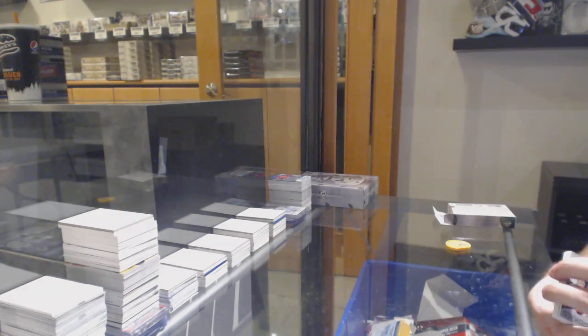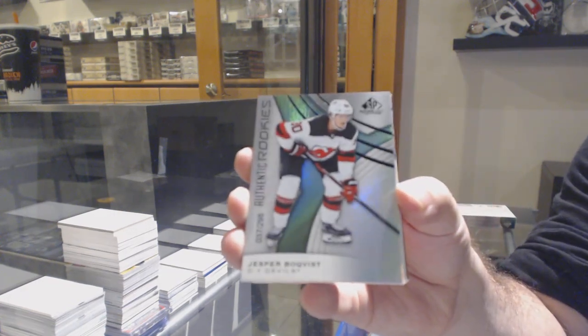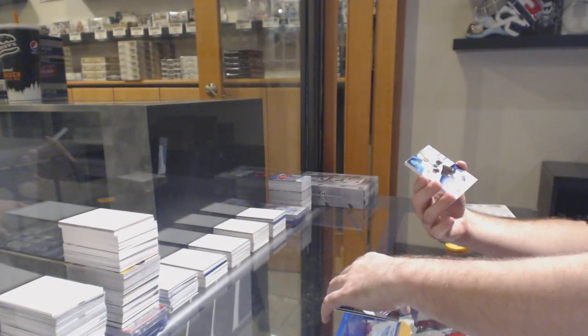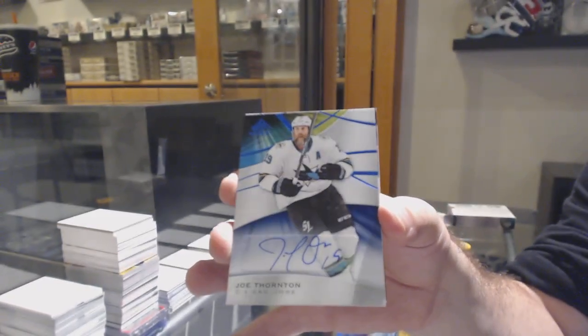I think 2000 or 2015, something around that. 298 Jesper Wallstedt for the Devils. 275 Wayne Gretzky for the Oilers. For the Sharks, base auto Joe Thornton.